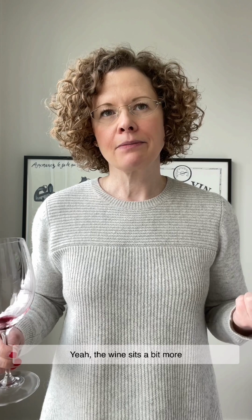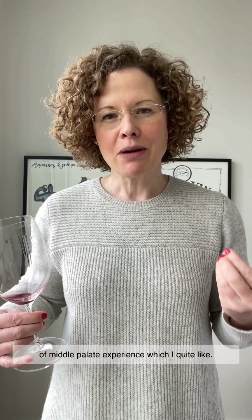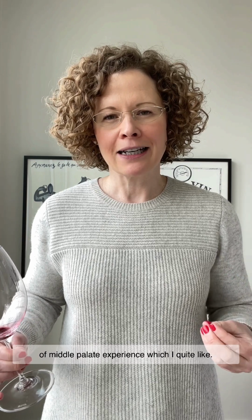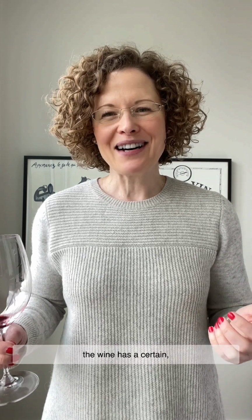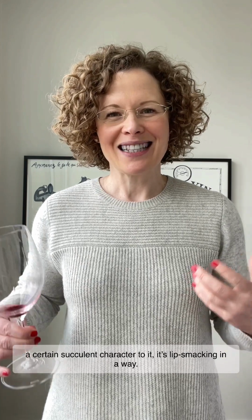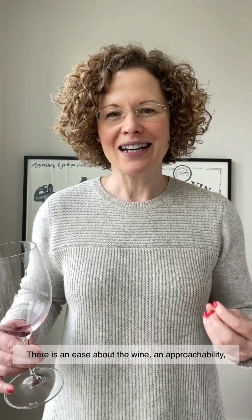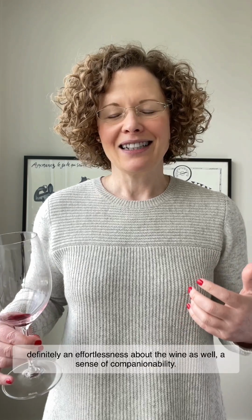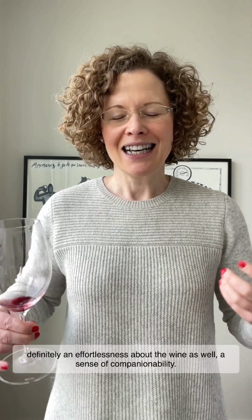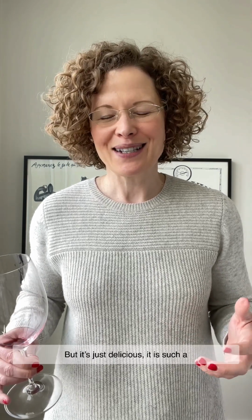Yeah, the wine sits a bit more broadly on the palate. It does have a nice round middle palate experience, which I quite like. In general, the wine has a certain succulent character to it. It's lip smacking in a way. There is an ease about the wine, an approachability, definitely an effortlessness about the wine as well, a sense of companionability, but it's just delicious. It's such a wonderful expression of Cabernet Franc.